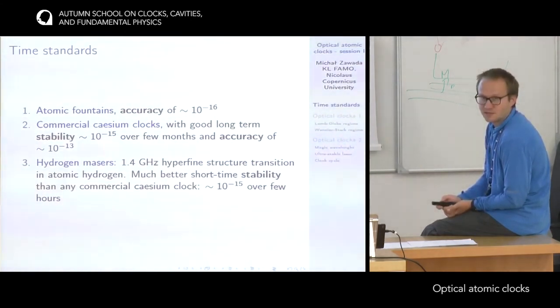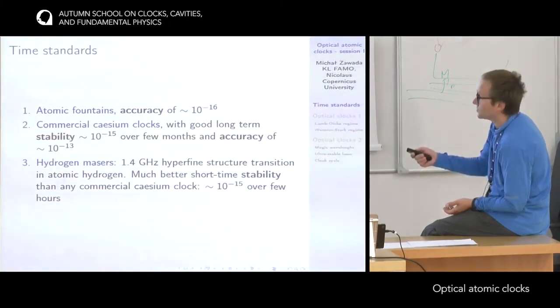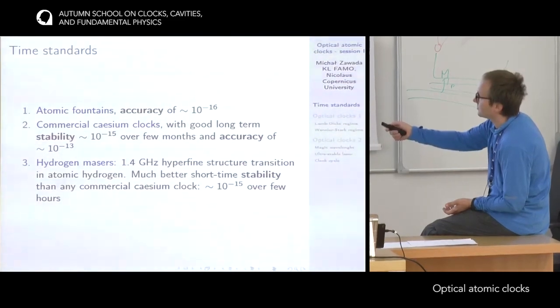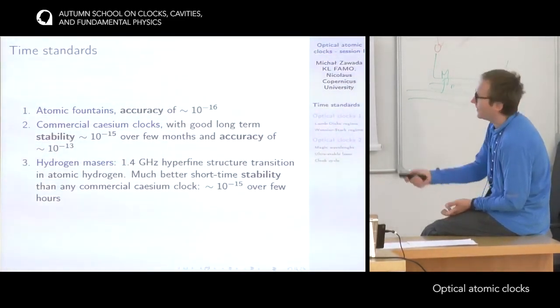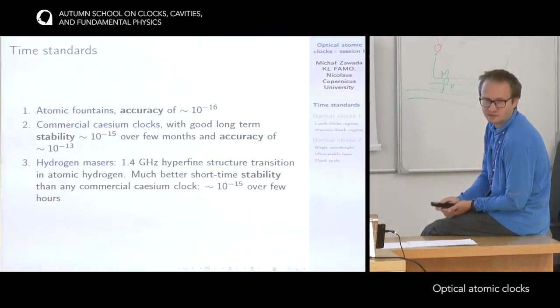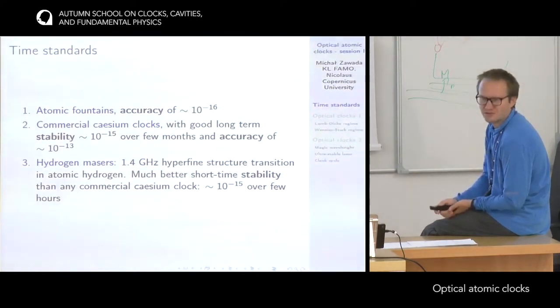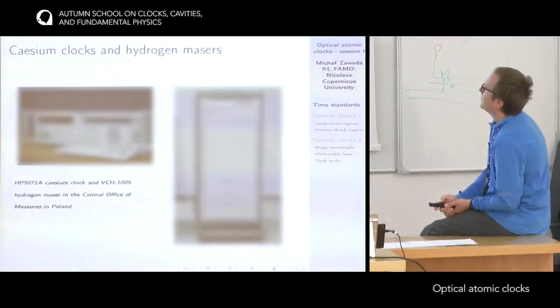But nevertheless, it plays the role of the local oscillator quite well because it has much better short-time stability than any cesium clock. So it has 10 to the minus 15 over a few hours. So the popular solution is to have both a maser and a cesium clock, and correct the hydrogen maser every day or every few days by the cesium clock, or maybe not over a day, maybe over several days, I would say.